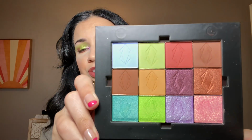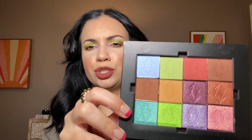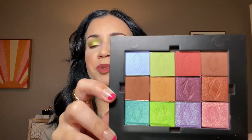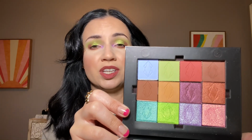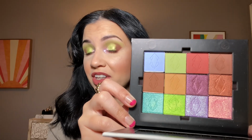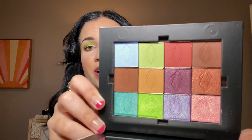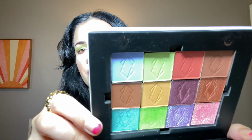So this is the color story that I ended up picking out. I went with 6 metallics, 2 of these are duochromes actually, and 6 matte shades, because I really wanted to try both their matte and shimmery formulas so that I could really give you my thoughts. And I wanted to pick a combination of neutrals and colorful shades because that's what I like. I like colorful eyeshadow, but some days I just like neutrals as well. So I wanted to try out both types of colors, and I really like the ones that I picked. I think this is a fun little combo here. So yeah, this is how it looks. Beautiful, beautiful, beautiful.